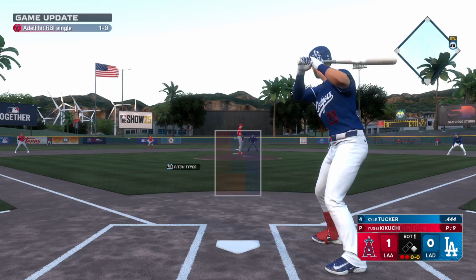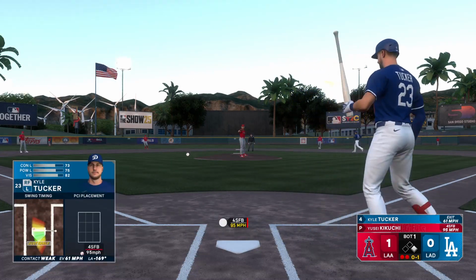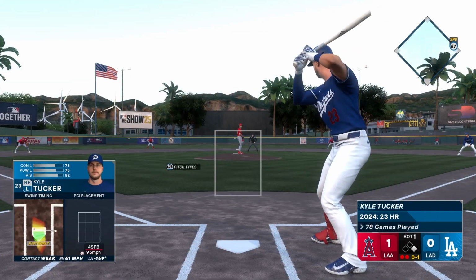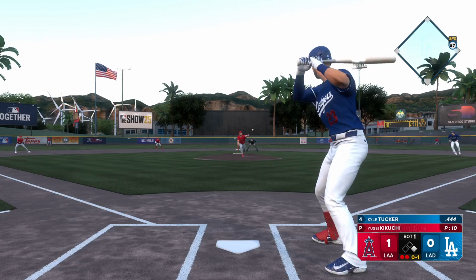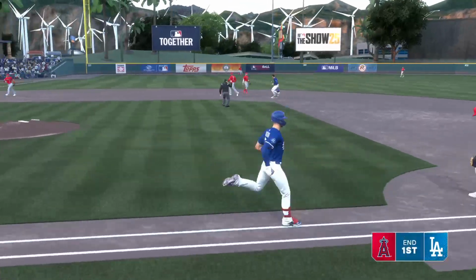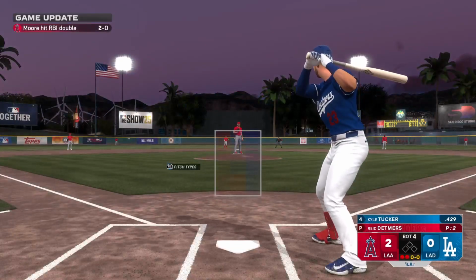Big Tyler Glasnow. Chris, what should we keep an eye on here with him? Well, that 12-6 curveball explodes out of the hand, and because he's able to throw the high fastball at the top of the strike zone for a strike, hitters commit to that pitch, and before they know it, they're swinging over the top of that curveball. They take the force out, inning over. 1 left. 2 outs, bases empty.